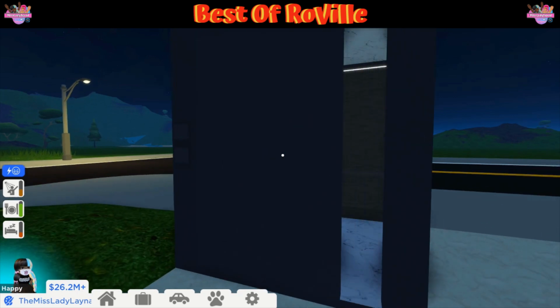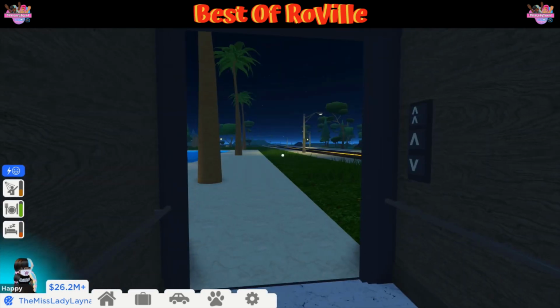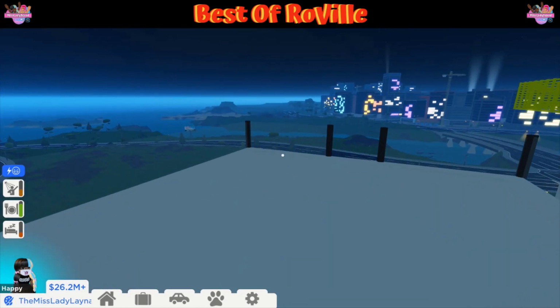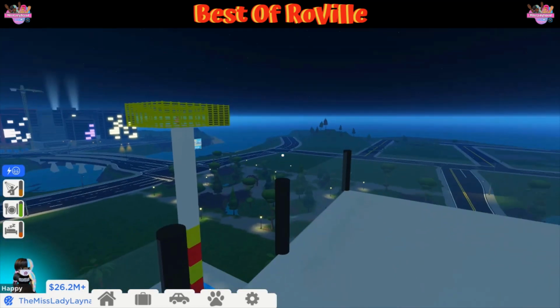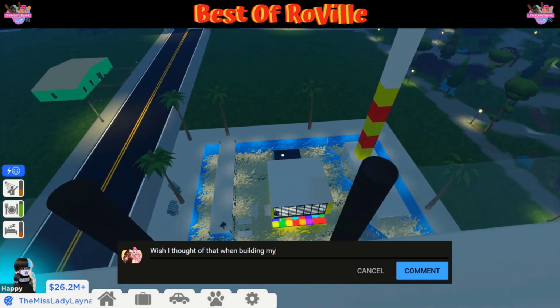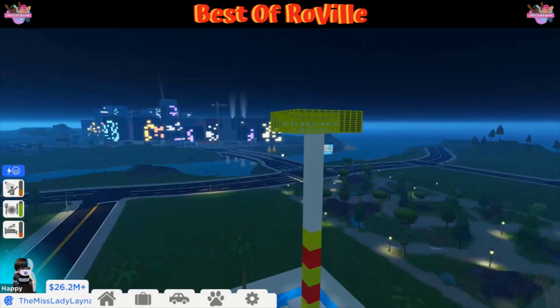What do you guys think about this park? Do you like it? Would you buy it? Would you not buy it? Would you change anything about it? I know that I would try to implement these floors a bit better with the park, but it makes so much sense that you're trying to make these high diving boards. I think that is so awesome.